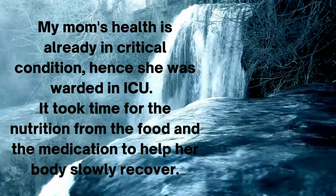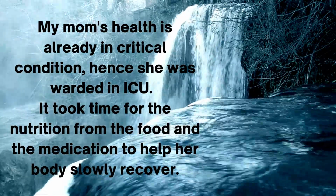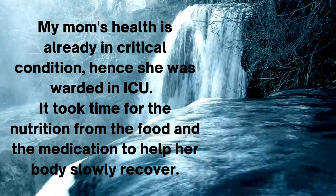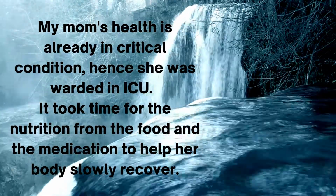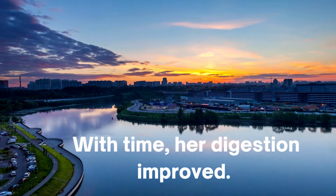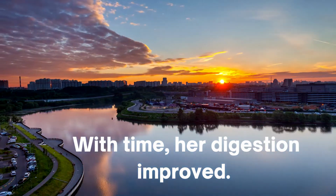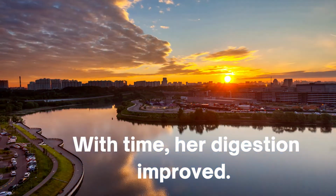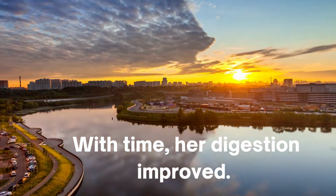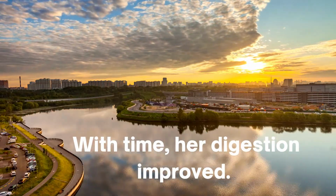feeding. After a while, because her vitals were quite bad previously when she was admitted to ICU and later warded in the hospital, it took some time for her body to recover. After about a month or so, her digestion started to get better, and now in about 4 hours she would have finished digesting all her food.